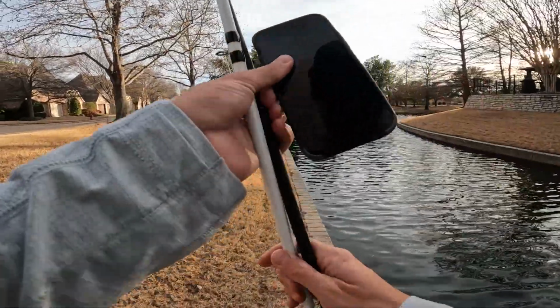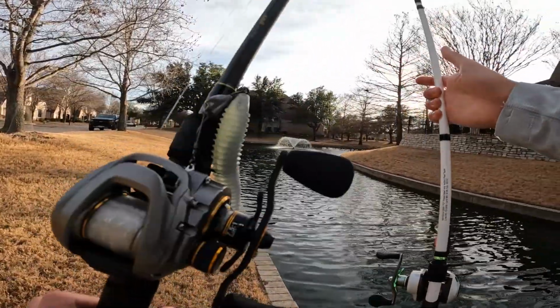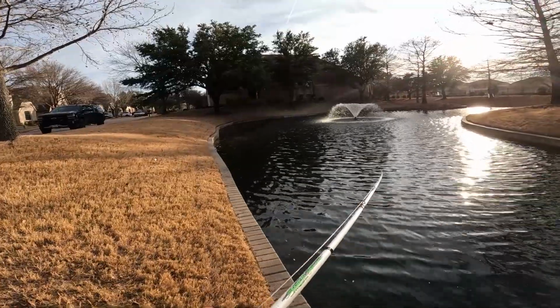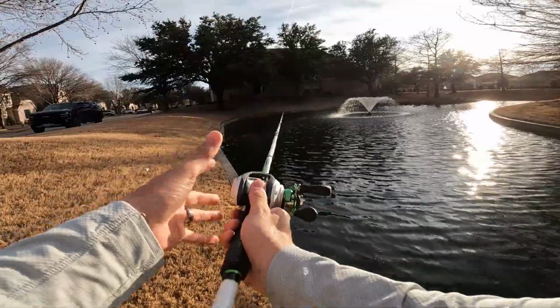So I'm gonna lock in my hand, like I said, the Hybrid Hunter and a little soft plastic underspin swimbait here, and see if we can't make some magic happen. But like I said yesterday, it feels weird to be throwing a Hybrid Hunter in a pond in January.